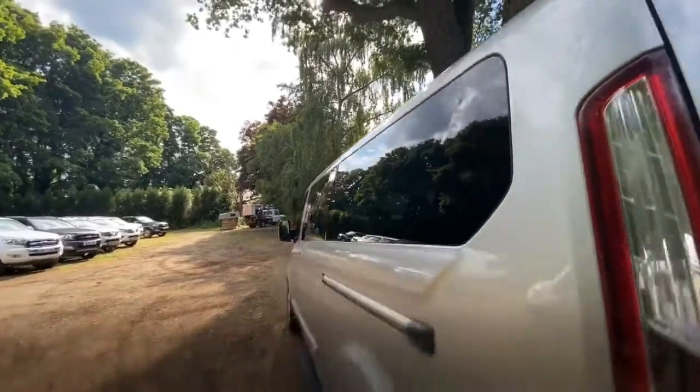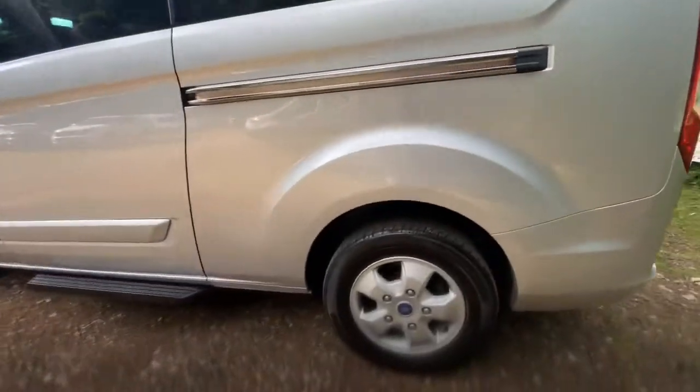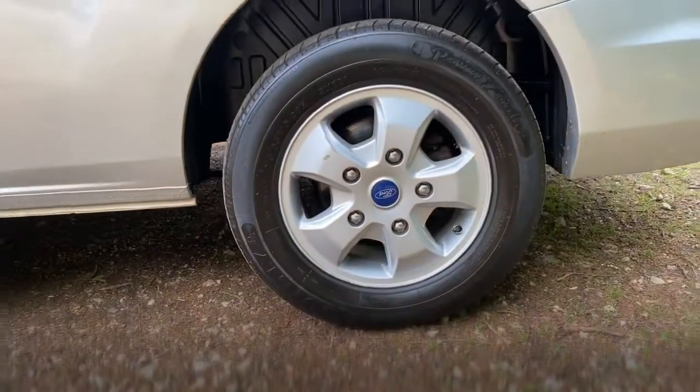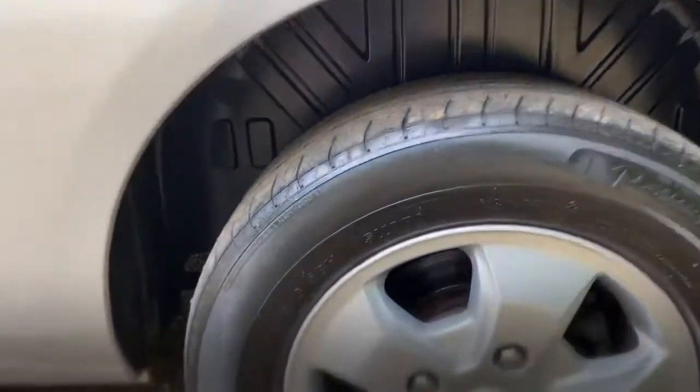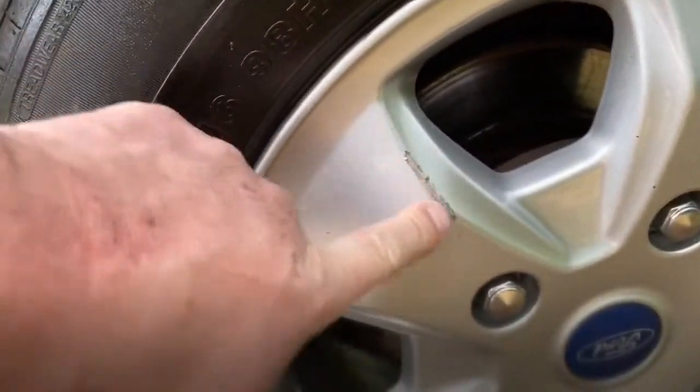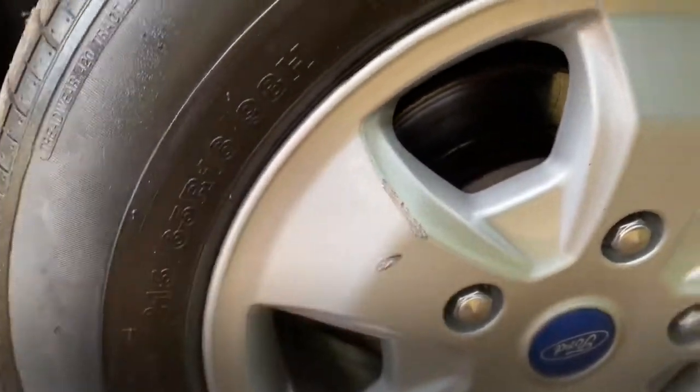Yeah, it's nice and clean. So look at this rear wheel and tyre, passenger side. There is a little bit of damage there, like it's caught on a curb or something. It's not bad, but it's there. Tread depth is less than the front. I would say there is about 4 mil, give or take.